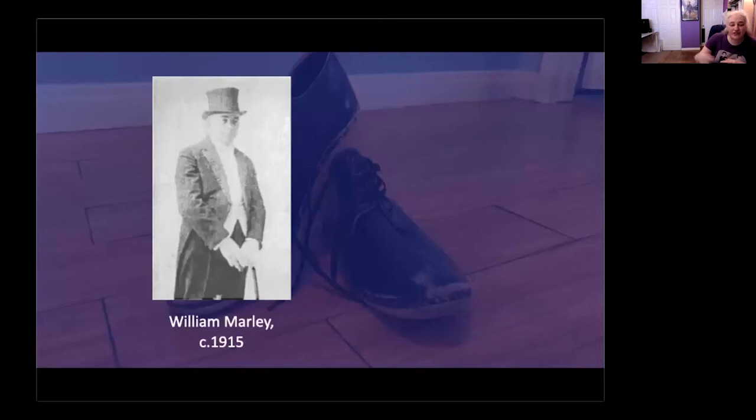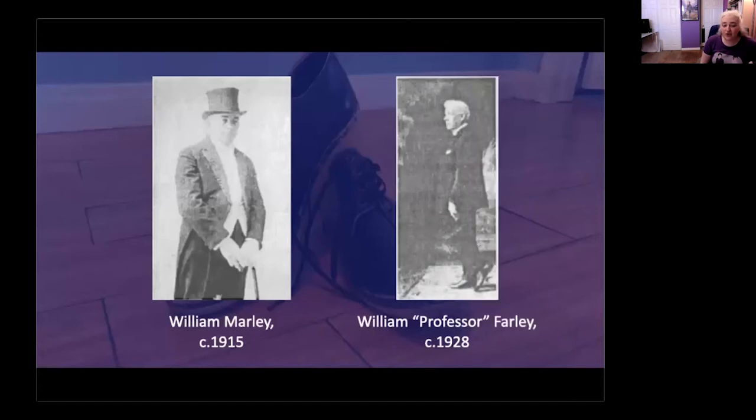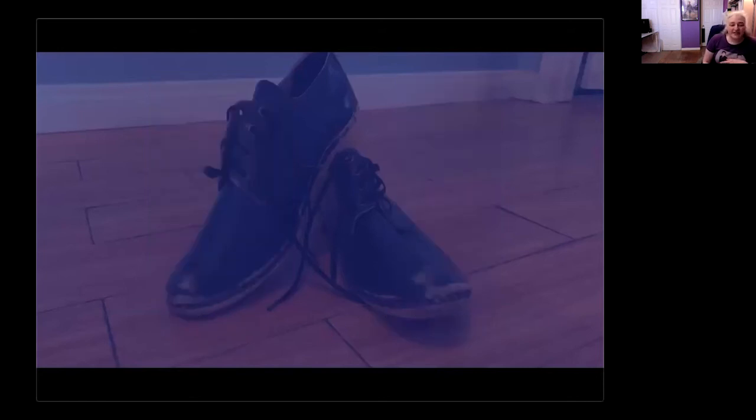Her father, William Marley, as you see here, was a clog dancer, and he had a duo with William Professor Farley. So they were Marley and Farley, and they danced in the 1890s together, doing a lot of these clog dance steps, including some, they had a pedestal clog, and they had a buck and wing, which is a fast reel in this case.